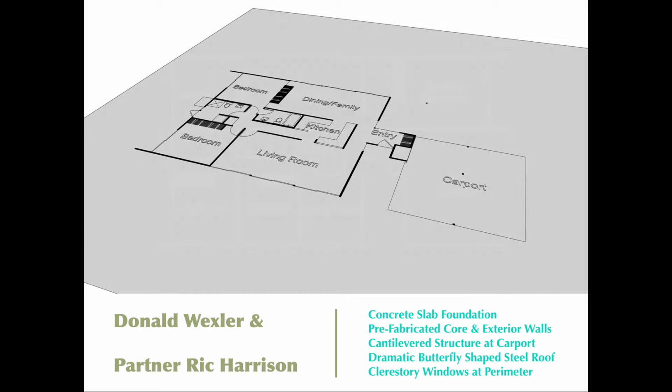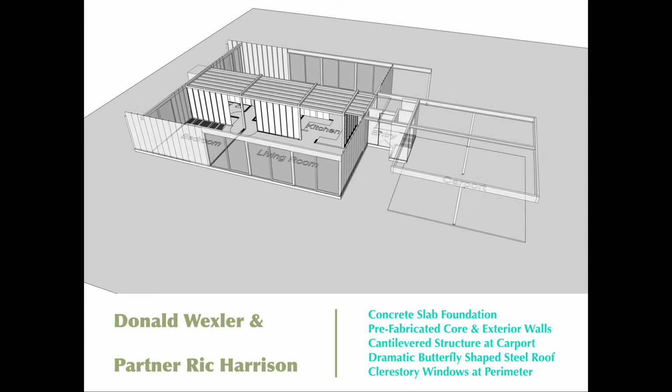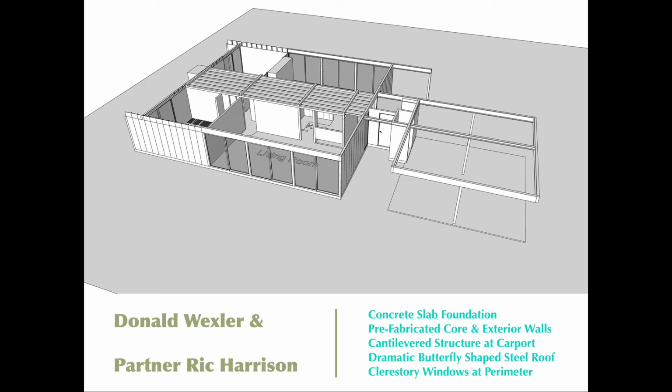And I'm going to go back and show you how they did this. So they were semi-modular, and what Wexler did is he had these prefabricated systems, this central core done, which they would set into place first, shipped to the site, set in place, and then they had the exterior walls built in a factory in Los Angeles, and then shipped to the site and set in place. And then they would come back and start filling in partition walls, drywall for doing the rest of the interior walls.